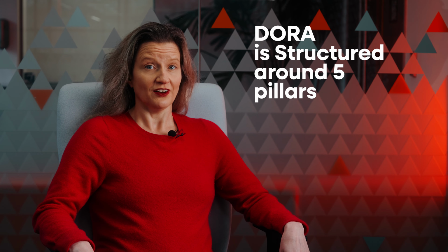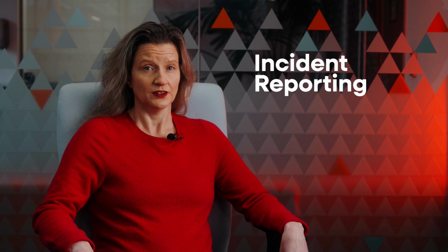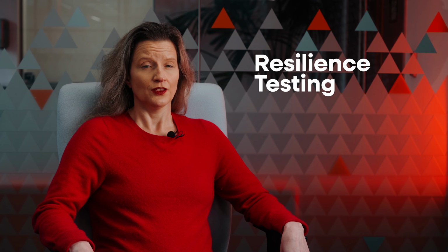DORA is structured around 5 pillars: risk management, incident reporting, resilience testing, third-party risk management, and information sharing. At Node4, we're working with a range of clients who rely on us to advise them on their requirements and work with them to implement change. If you're affected by DORA, we can help you demonstrate compliance. But whatever your business, Node4 can help you become more resilient, more risk-aware, and more capable of defending against threats.